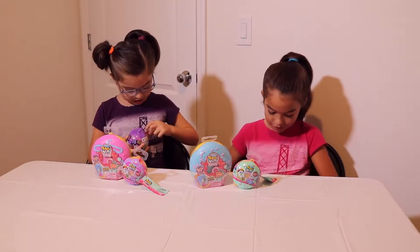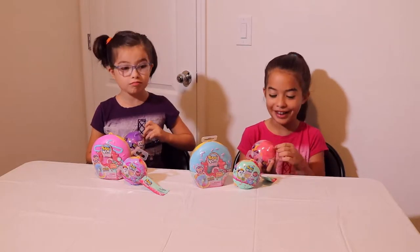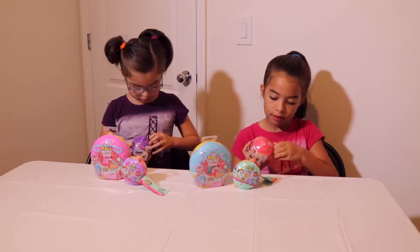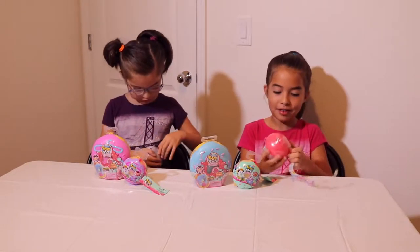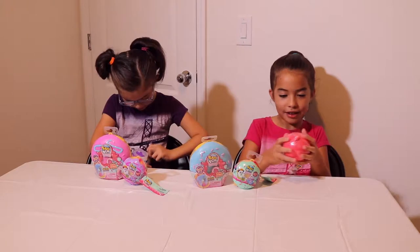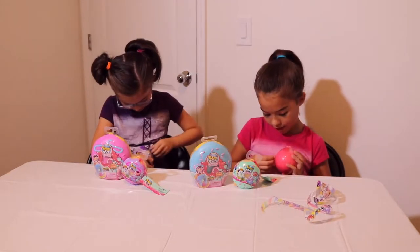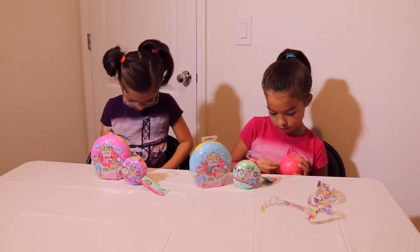And these do not want to open, so we might need scissors. We actually do, right? And I got mine. Your guys have bigger nails than you, so you can easily do this. Got one more layer of wrapping, then we can crack this open. Here's the layers of wrapping.